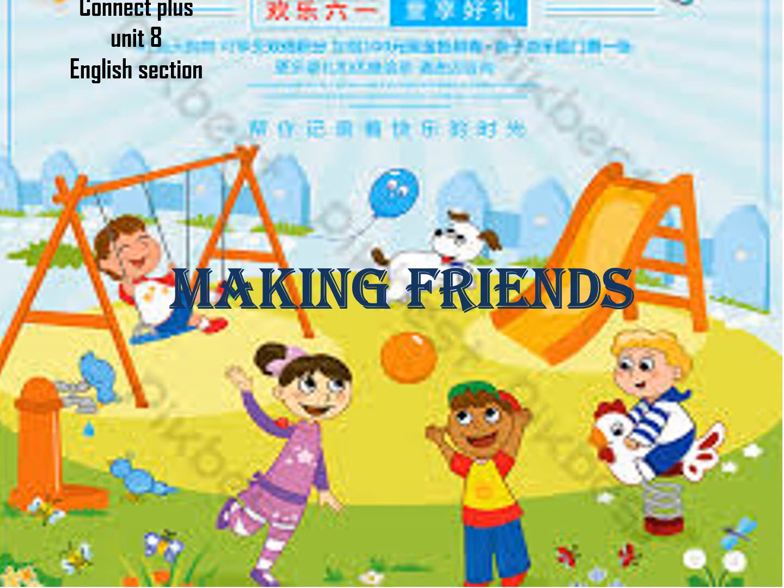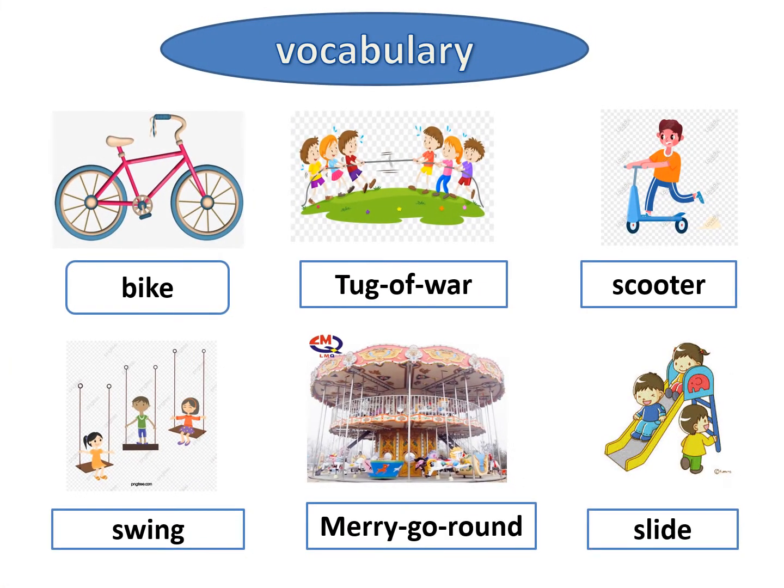Today we'll study unit 8, making friends. Let's learn the new vocabulary. Bike, bike, bike. Tug of war, tug of war, tug of war.